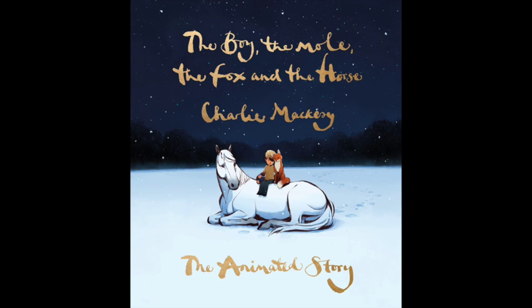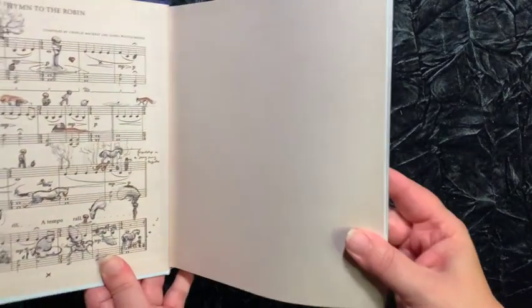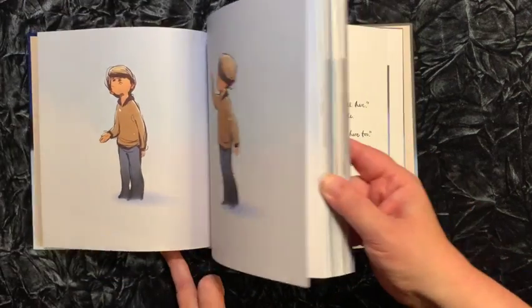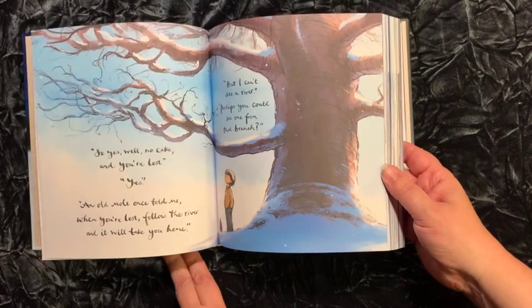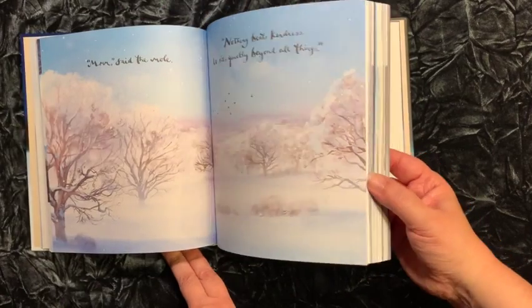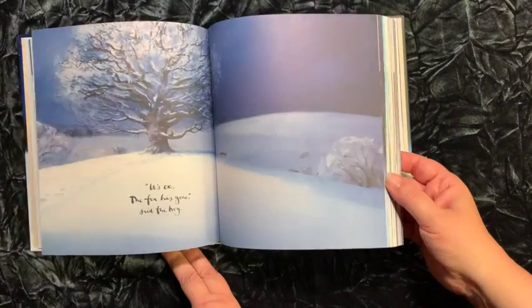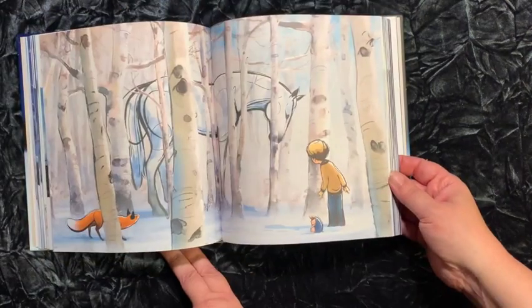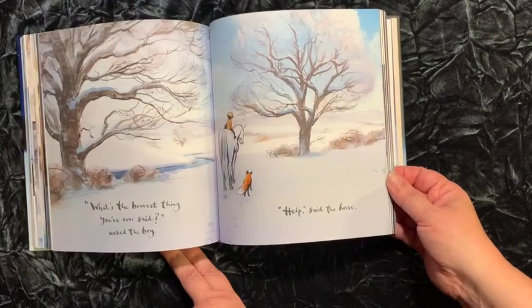And in a similar vein, we've got The Boy, the Mole, the Fox and the Horse by Charlie Mackesy, but in this case it's the animated version. The original came out a couple of years ago and I recommended it then, but in this case we've got the story told again, accompanied with full colour illustrations that have been brought to life with hand-drawn traditional animation style and accompanied with a signature handwritten script. Apparently the film's coming out this Christmas, which I'm really looking forward to, and again this is the sort of story that appeals across the ages.